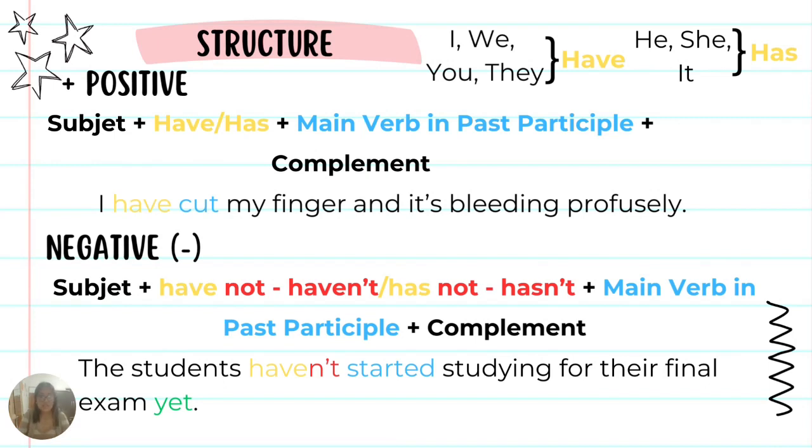And for negative sentences, we have the subject plus the auxiliary verb have plus negative not, plus main verb in past participle and plus the complement. For example, the students haven't started studying for their final exam yet. The students is the subject, the auxiliary verb in negation is haven't, started is the main verb in the past participle, and then a complement.